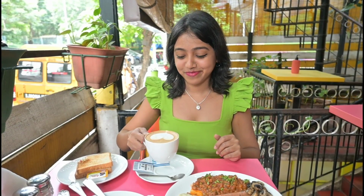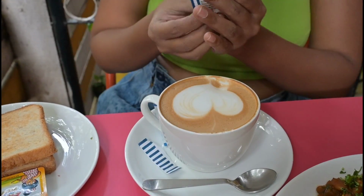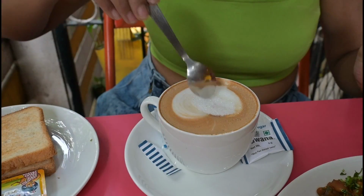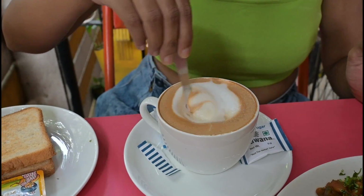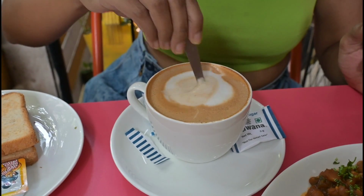This was actually like a complete protein-packed breakfast. We shared it between the two of us and we were full. The beverages had an option of tea, coffee or fresh fruit juice, out of which we selected the coffee. We requested them for the heart-shaped froth and they happily did it. So the coffee was great as well.